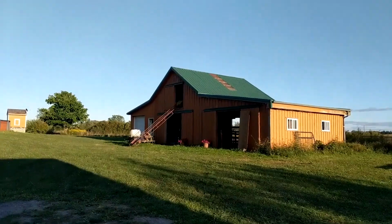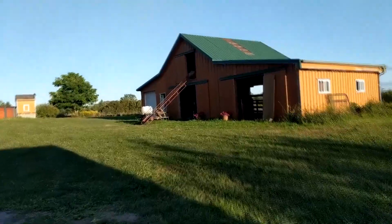And that north sliding door is also how we get the hay up into the barn. So we have a hay elevator, and that's what we use to get the hay up there.